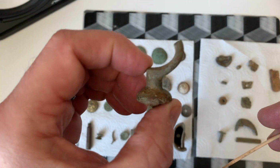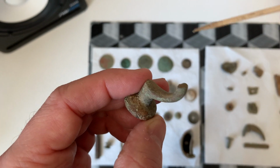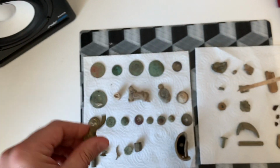That's the hook. I'm pretty sure that would be off a boat or something like that. That would have gone a bit around a bit further, possibly almost to a full circle. And I guess that would have been a runner of some rope or something like that.